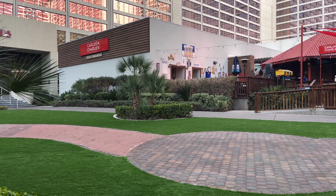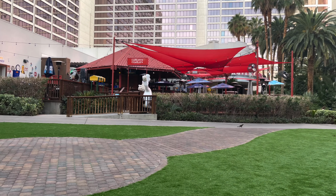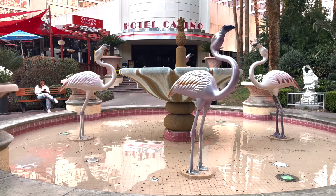This area here is a dog relief area. They are pet friendly, and you can let your dog just roam around and go to the bathroom here. They also have a restaurant in the back right there called Carlos and Charlie's.